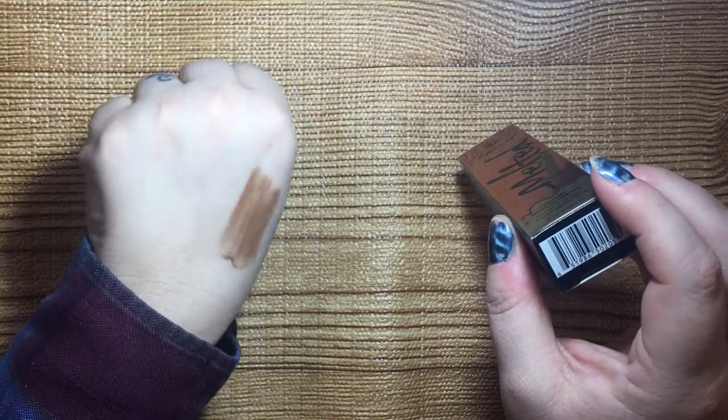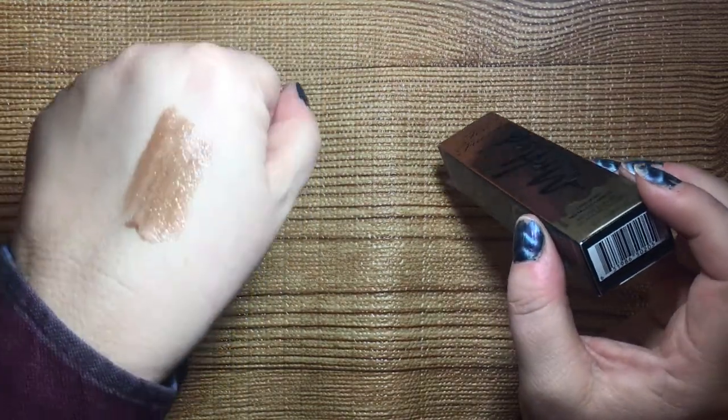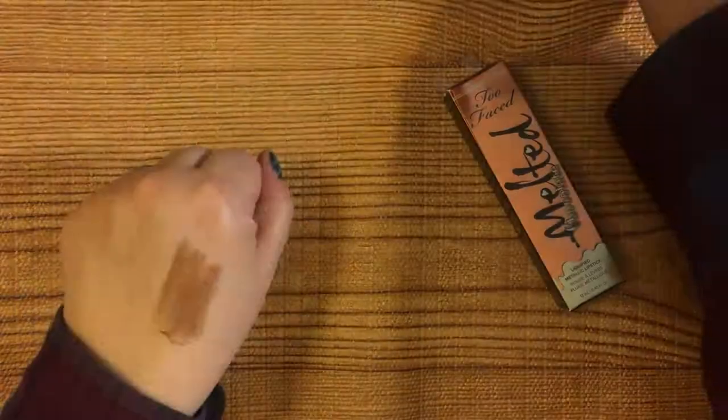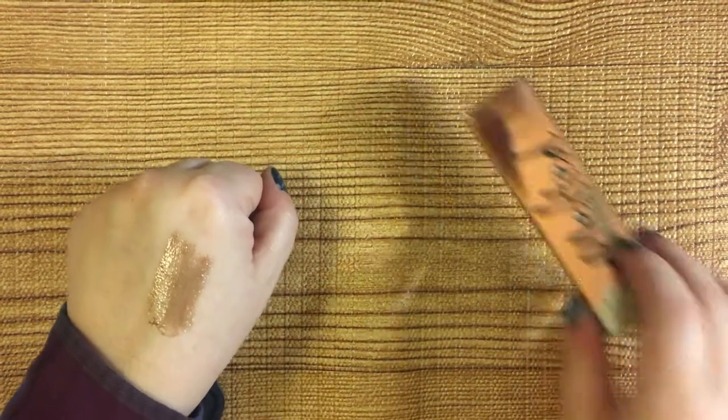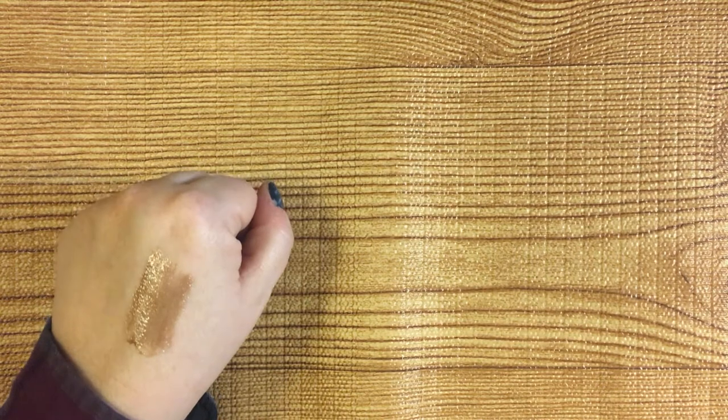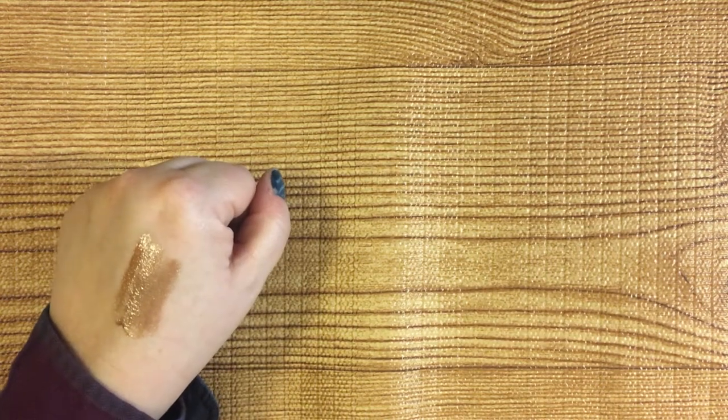I'm trying to find it on the Too Faced site. Would it be better with this light out, maybe? Oh, yeah. We're not putting that light on anymore. Look at this. Color's way better. Give me your hand again. Let me show them. Oh, never mind. She'll show you in a minute.